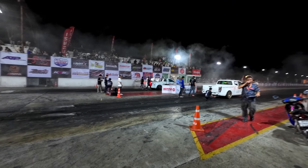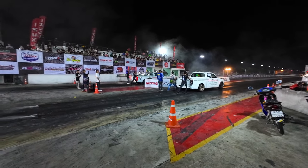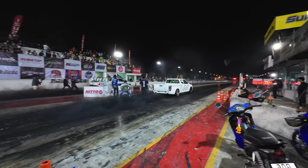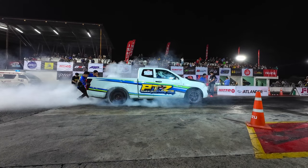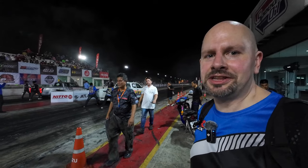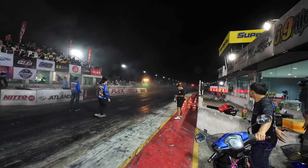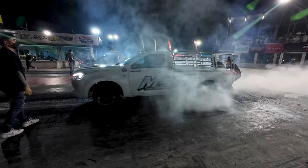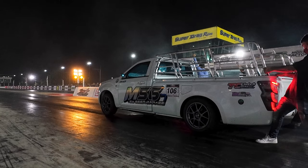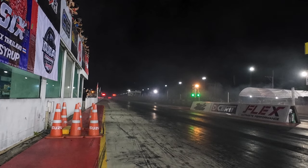Red light. Check out this truck over here. It's got the work truck stuff going on in the bed. But maybe it doesn't affect his performance at all. That was crazy. The work truck won. Okay, out of these two trucks, I think the PTZ truck has it. Damn, I was wrong. Looks like he left better.